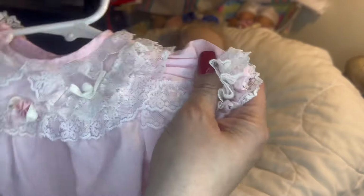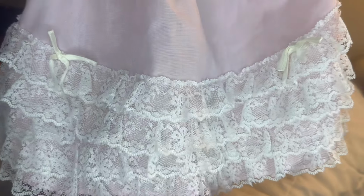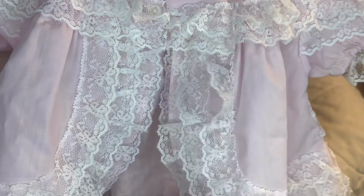I do believe it's going to fit her really good. I think it runs a little bit small. But look at all the lace work on it. The ruffle sleeves. Look at that. Isn't that gorgeous with the little ribbons, the little bows. Look at the back, how it crosses in the back and open.